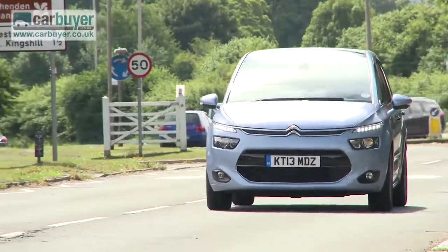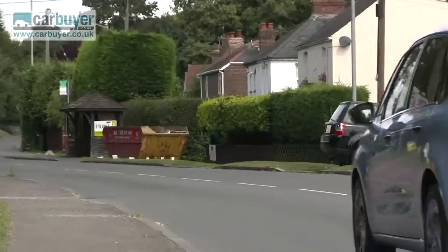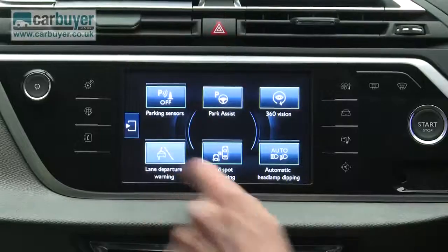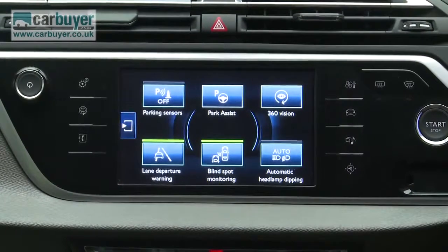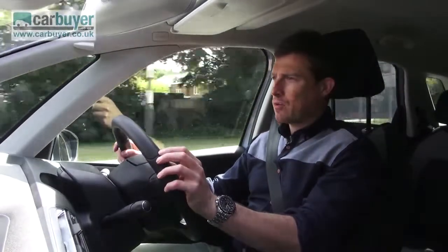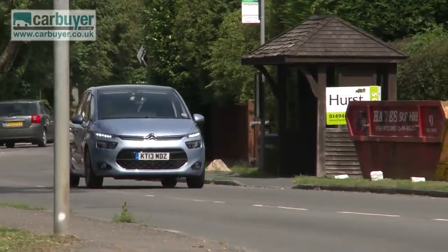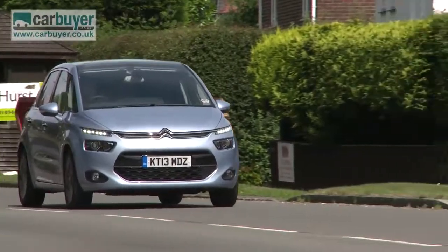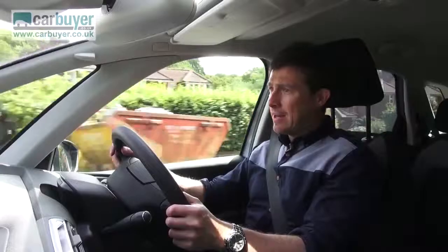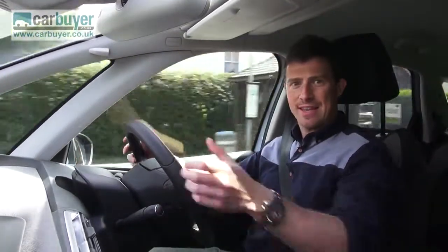Of course, safety is key for a people carrier, and all C4 Picassos come with front, side and curtain airbags, plus electronic anti-skid control. Lane departure warning and blind spot monitoring are also available on the options list. You can get the C4 Picasso with a choice of petrol or diesel power. The best bet for most people will be the 1.6 litre diesel with 115 horsepower because it's smooth, it's quiet, it's reasonably swift, and it'll return over 70 miles per gallon, which is incredible considering the size of this thing.